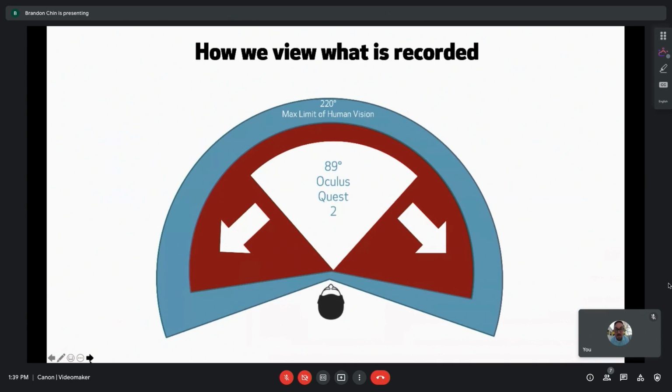And if you keep your head still, you can look around to your peripheral vision and get up to around 220 degrees. When you think about how a lens like this can actually capture footage at 190 degrees, it's very unique, because the current offerings on the market for headsets offer about a 90-degree field of view in many cases. And because of that, if you imagine the 90-degree field of view, you get about 50 degrees to your right, 50 degrees to your left.